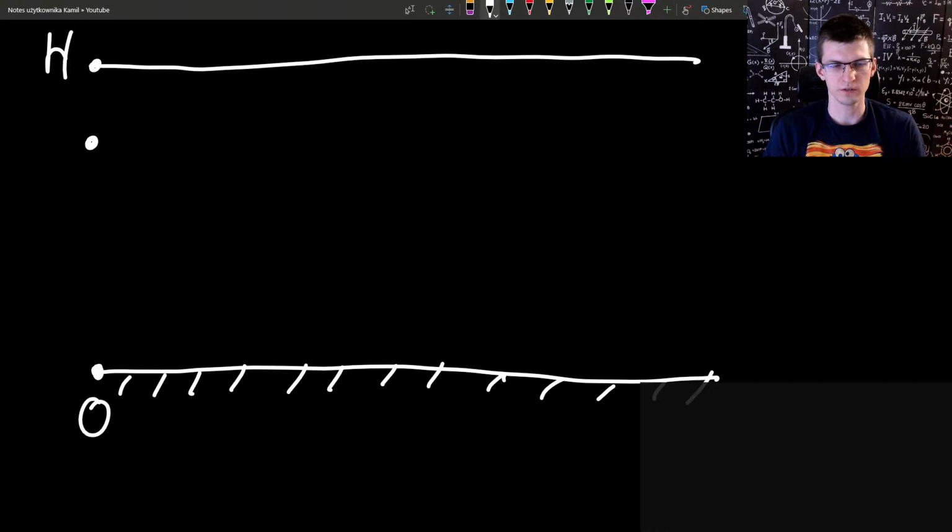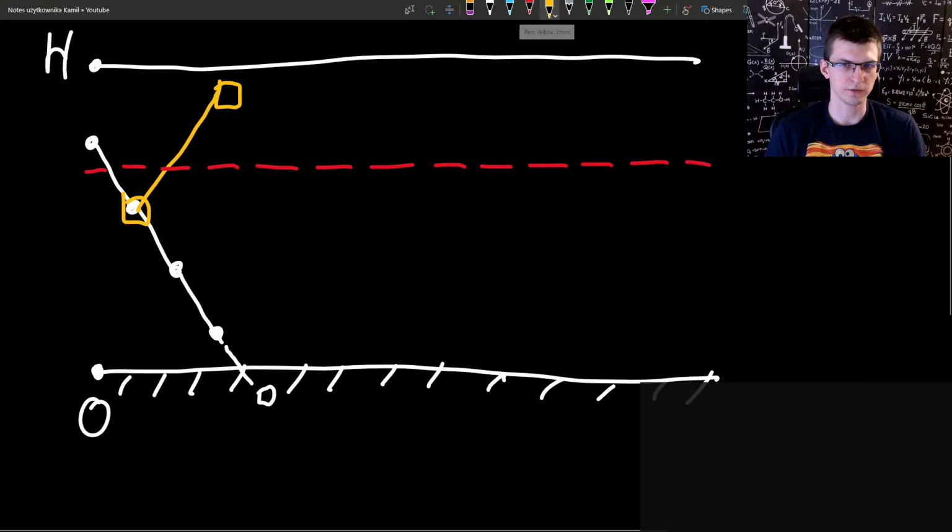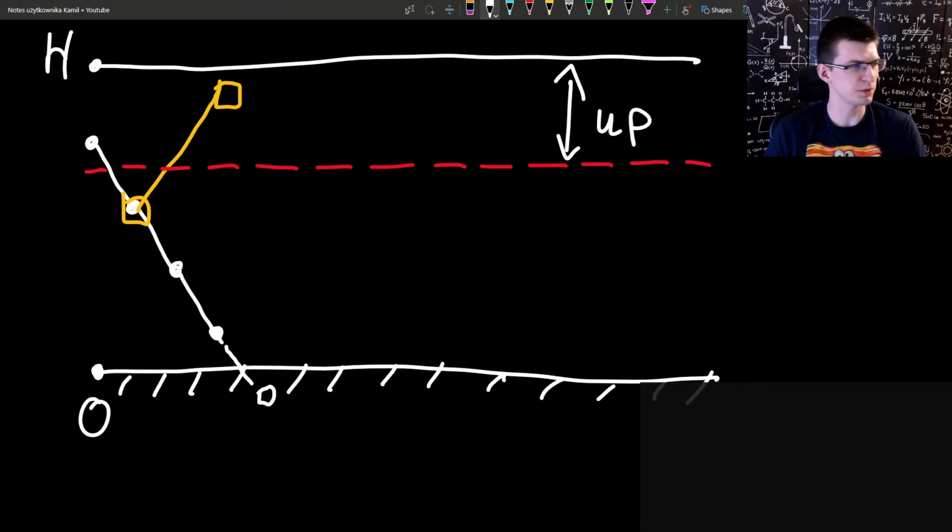Right? Start somewhere, and normally I will keep dropping. And now I will drop too low, but I can use this move of refueling, of going up, and it moves me up by some amount. Whenever possible I will use it. I think that's obvious. Just I cannot use it too high. There is some boundary such that above this I cannot use my move because I would hit the ceiling. And after I use it, this distance is exactly up, the amount by which I go up.